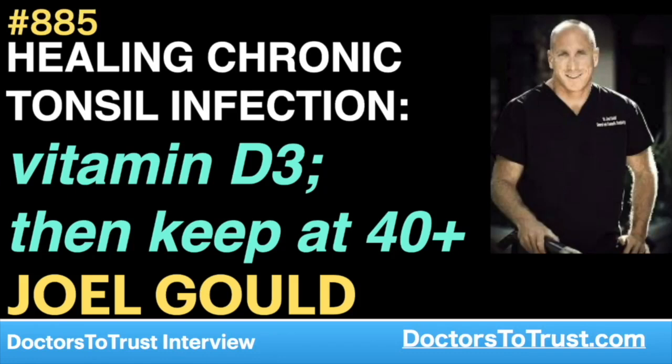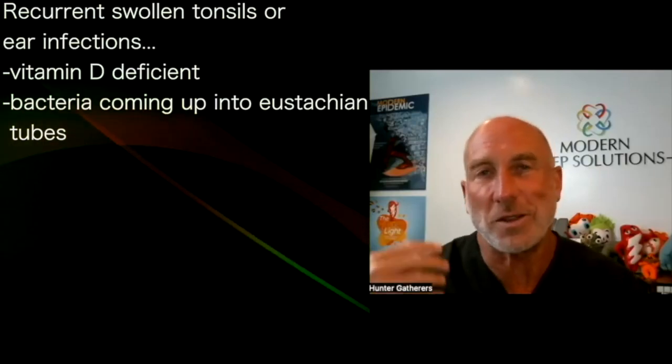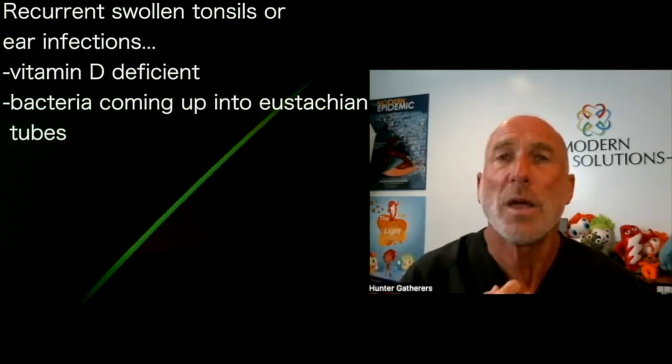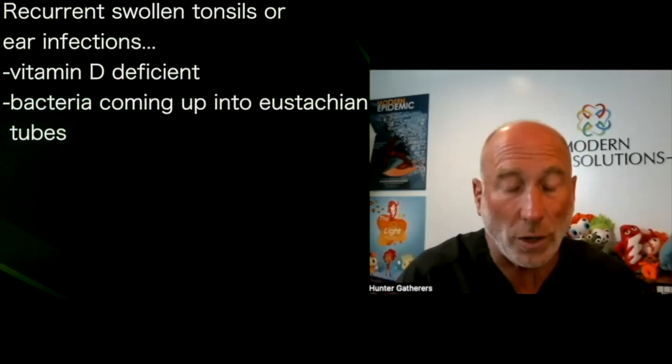If your child has recurrent swollen tonsils or recurrent ear infections, they're vitamin D deficient. And ear infections, the doctors don't understand that they're literally getting bacteria coming up that's going into the eustachian tubes. And this is a vitamin D deficiency at its heart.